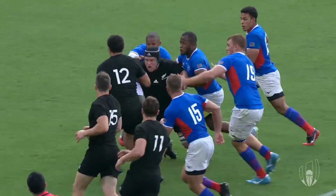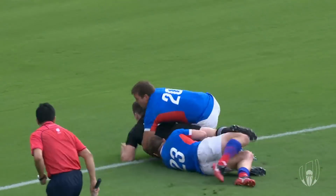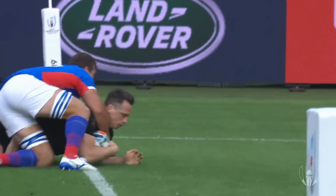Yeah, it's a little bit disjointed earlier on from the All Blacks because of the rejig backline, but that's what they can do. Matt Todd runs hard, but he manages in contact to get the ball and the offload away. Support line from Anton Leonard Brown. And again, he knows exactly where Ben Smith is.